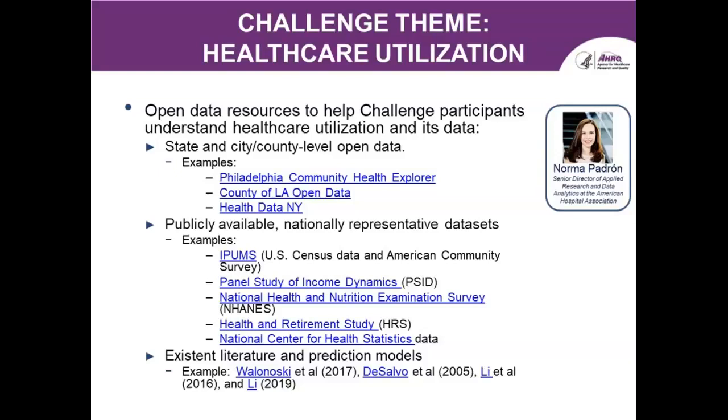And then just the last few thoughts that I'm going to leave you with: it won't hurt your efforts as you go through this challenge to review some of the available literature. I was just cursorily browsing the literature, and I was able to find models from the 70s and 80s, Markov models trying to predict hospitalizations. So there's a lot of information out there, and this is a very timely challenge.